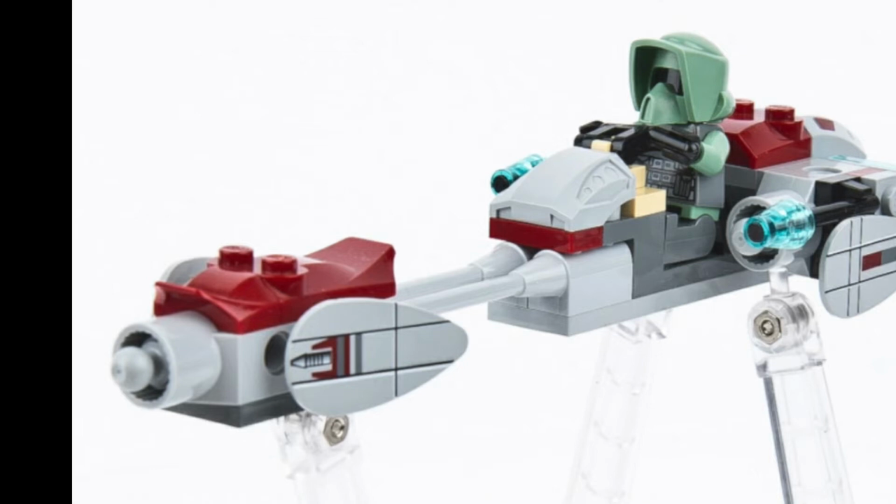At first on the list it just said Bark Speeder, and I was quite scared that this meant a $30 Bark Speeder. It's going to be big and come with no good minifigures, like the General Grievous Speeder that we got a while ago. But I was wrong. We're getting an ATRT, so this seems to be sort of like a clone reinforcement set.